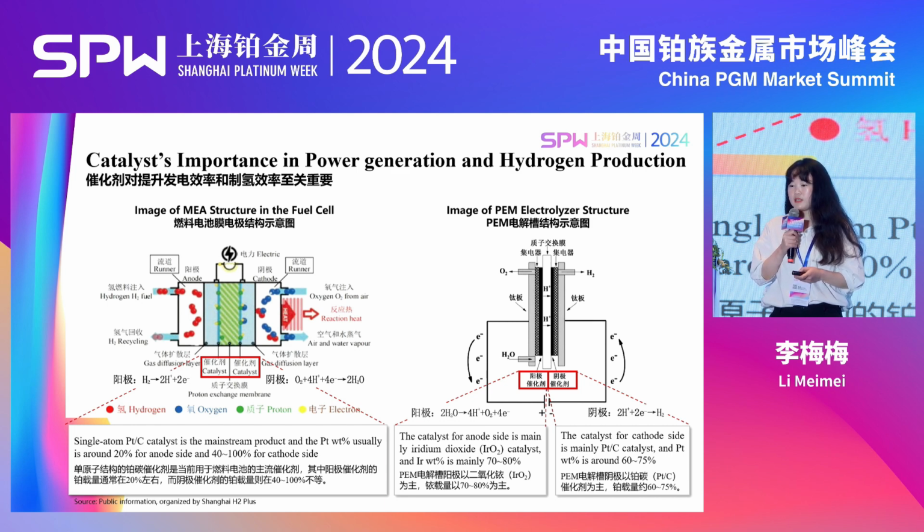We have already seen some mature applications of PGMs in hydrogen utilization. First, the electrolyzer, and second, the fuel cell. PGM for both applications are core parts.